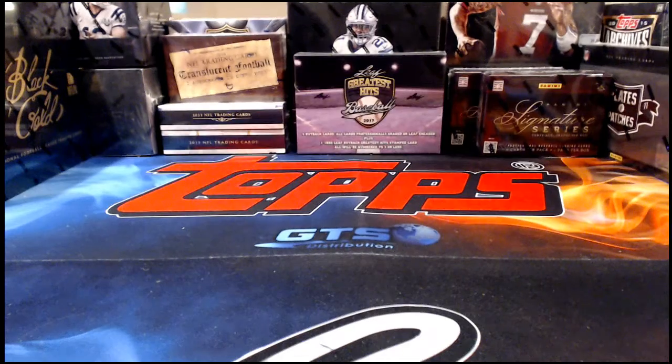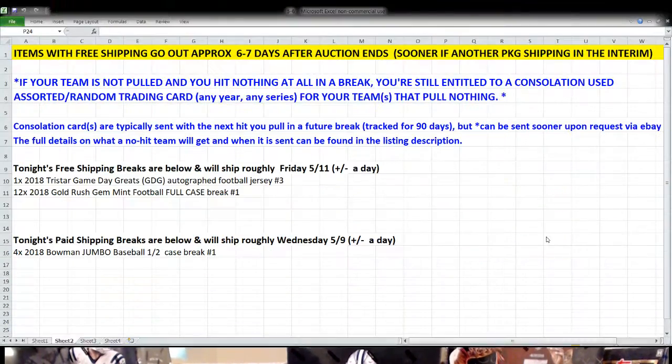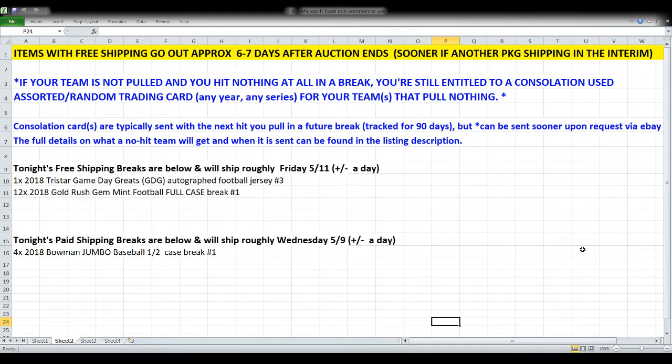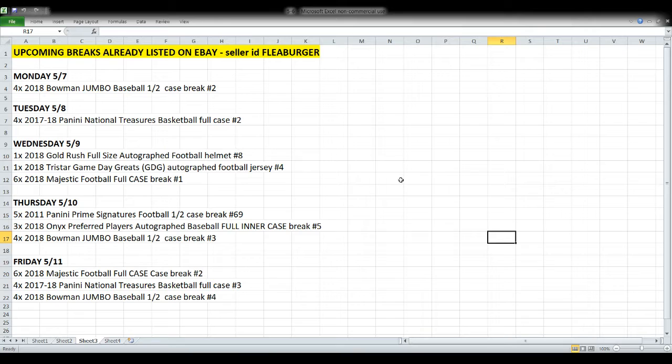And as promised, I'll put our spreadsheet up again here. Let me just get back over to that, and we'll take a quick look at it again in case you missed it earlier or just need to see it again. So again, expecting that Bowman Jumbo will go out on Wednesday. Slight possibility I could get it to you sooner. As always, if something weird happens in the week, could go later, but I think Wednesday is our safest bet. And of course, our other items tonight were free shipping items, and will go out roughly the Friday the 11th. Tomorrow night is just the Jumbo. We'll get rolling right at 10 o'clock, and there won't be any prelude, so we'll be starting immediately into Jumbo.